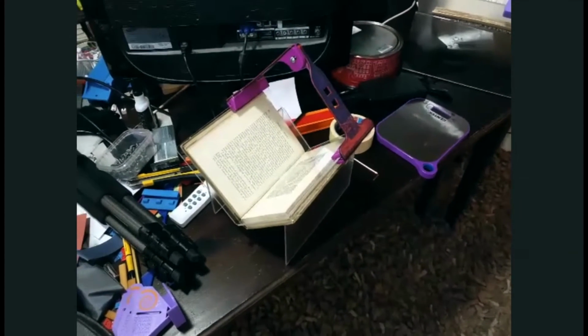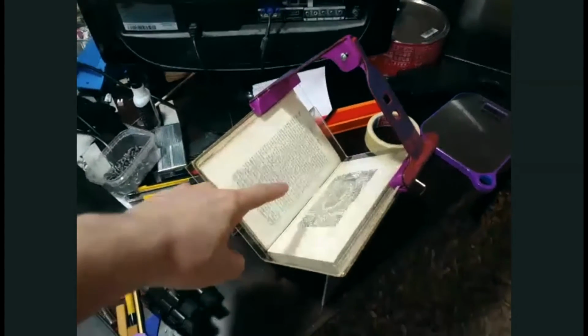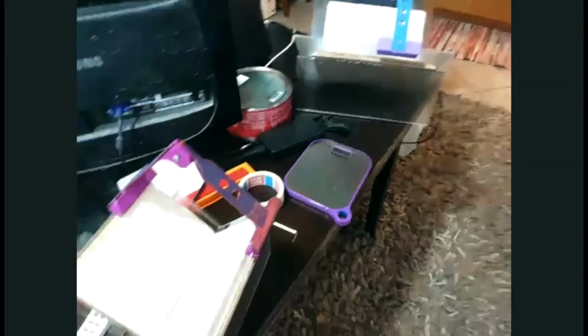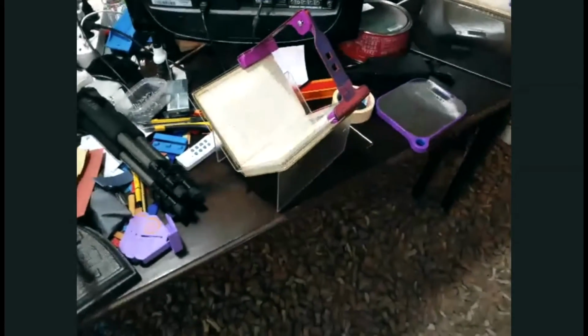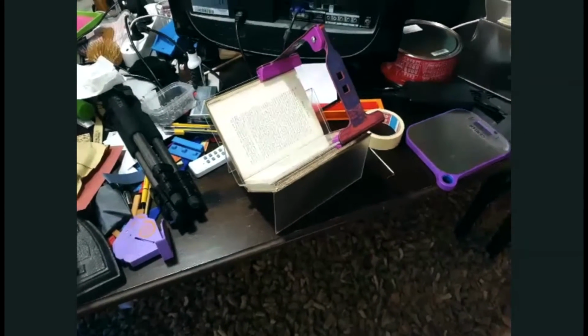And one of the options is that I also sell the top parts separately. So you can order one cradle and use different top parts with the same cradle. And that allows you to save on parts.